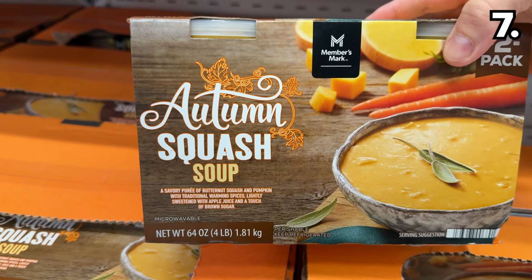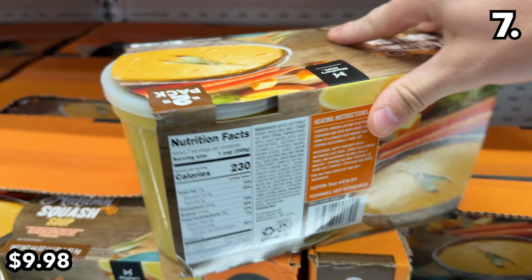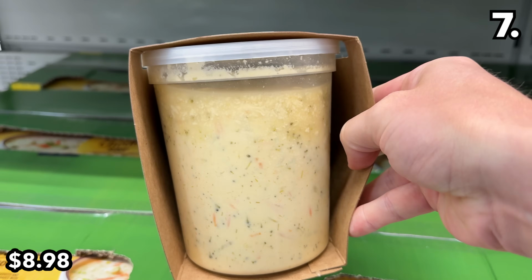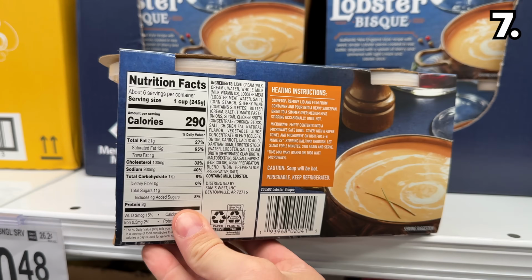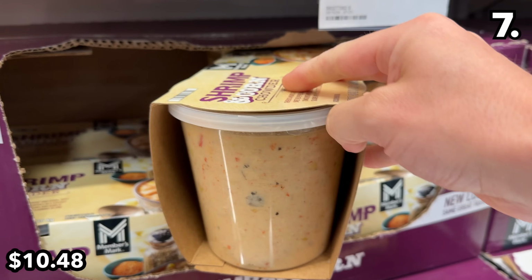And while I'm at it, let's take a quick fall soup tour at Sam's, where a 2-pack of autumn squash soup is $9.98, and at $1 less for a 2-pack, you'll find broccoli and cheddar. At the highest price of the soup spectrum, you'll find lobster bisque in a 2-pack for $10.48, or a shrimp and corn chowder option for the same price.